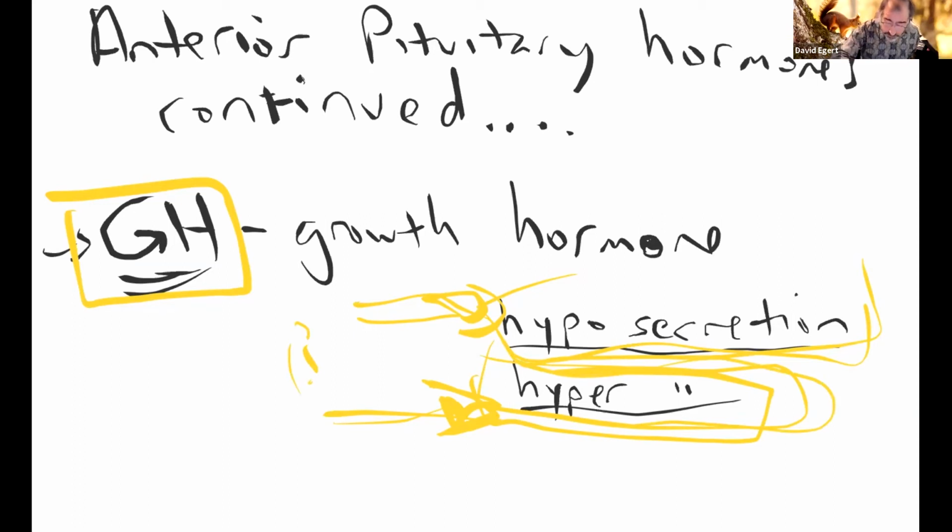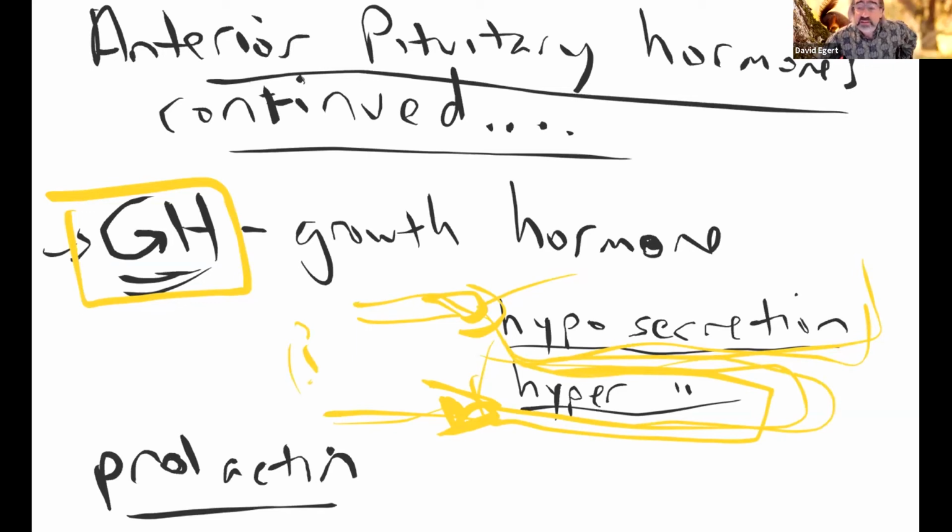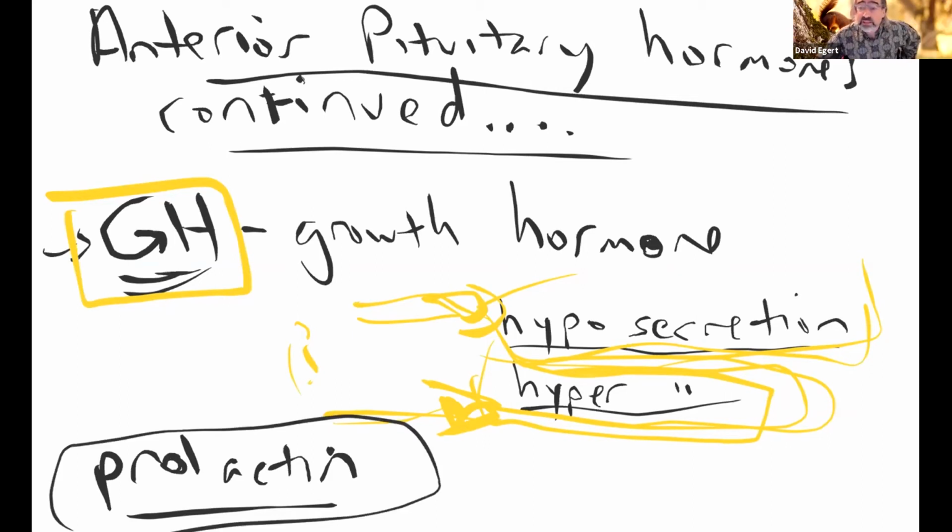Another thing made by the anterior pituitary is prolactin, which is kind of what it sounds like. It is going to stimulate the mammary glands to mature and get ready for milk production. The mammary glands are normally in a kind of suspended animation state, but getting ready for nursing, this hormone will get them active. Although again, it's the oxytocin that actually squeezes the little muscles and causes the milk to squirt out.